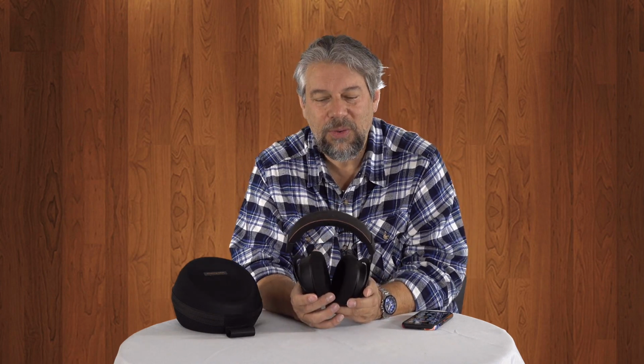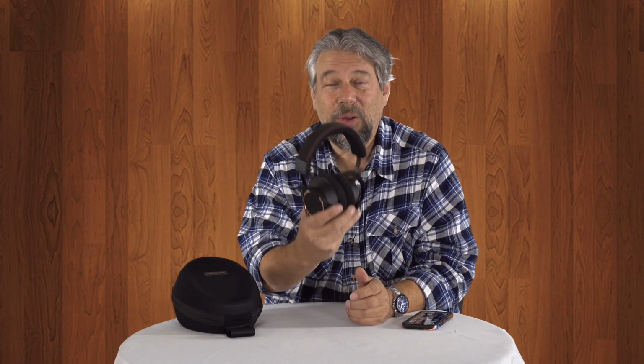Now that low latency is important because that means if you want to use these and you're watching your favorite movie on Netflix or you're catching up on Hulu or something, it's going to be perfectly in sync. There's not going to be any lag, any latency, any weirdness where it's talking and then you hear the voice like a half a second later. Super distracting. These are low latency. That's the purpose of aptX low latency.